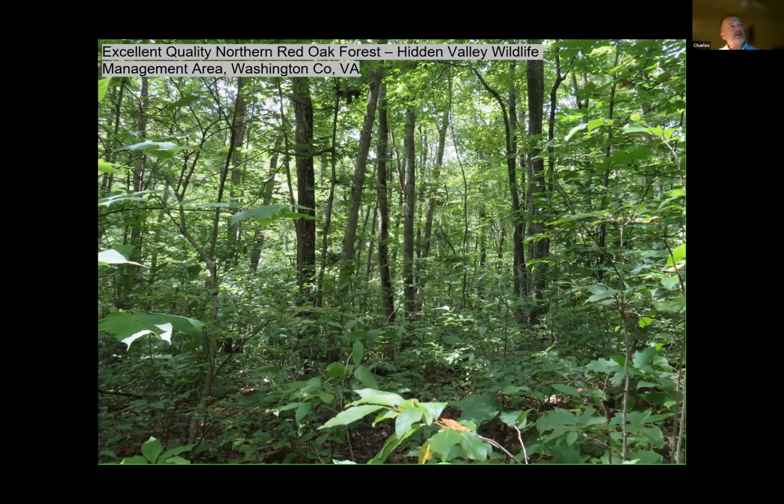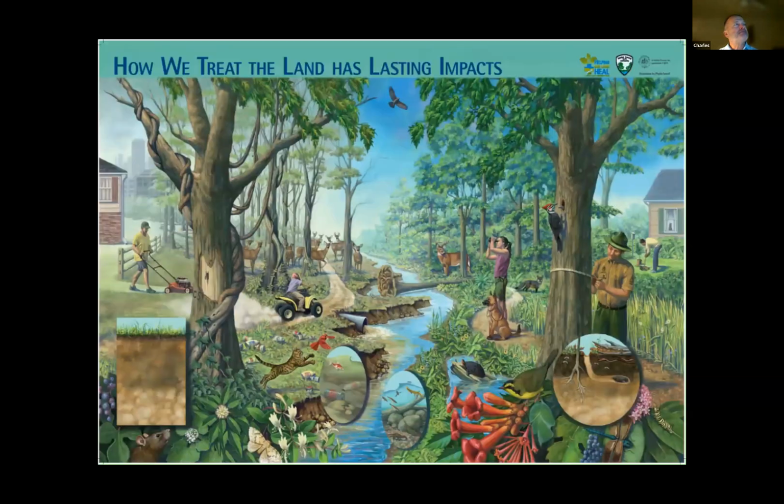And this is an excellent quality. This is a northern red oak forest in Hidden Valley Wildlife Management Area, Washington County, Virginia. This is a high elevation system. It's above 3,500 feet, and it is an excellent quality system. It has incredible plant diversity and overall wildlife diversity.